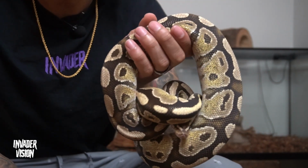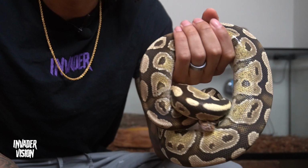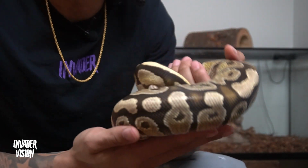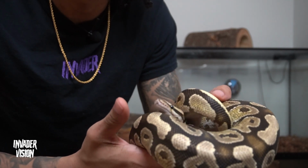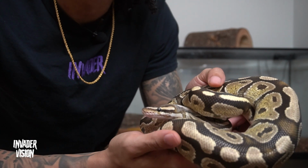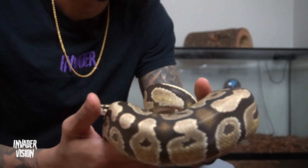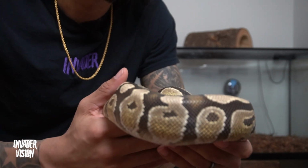So there it is, man. And the cool thing is, with the bigger ones, they'll ball up and you can hold them like this. They're perfectly fine like this. You can still come under and support his body. Sometimes they'll ball up until they're ready to come out. Look, there he goes. He's ready to come out. And then he'll just make his way anywhere he wants, exploring, doing whatever he wants to do.